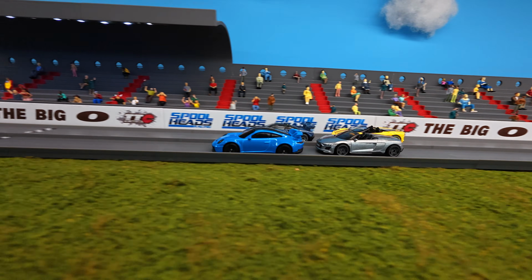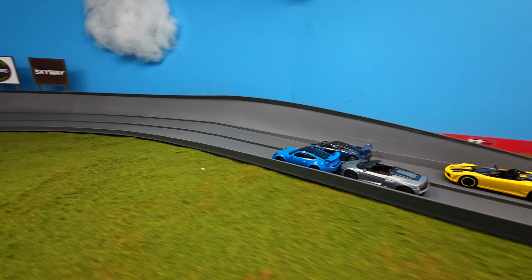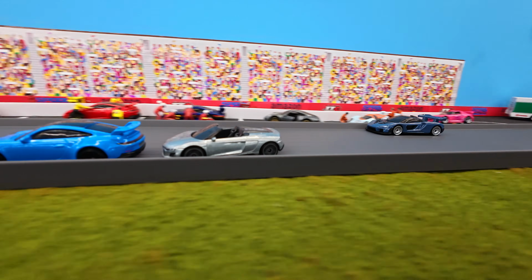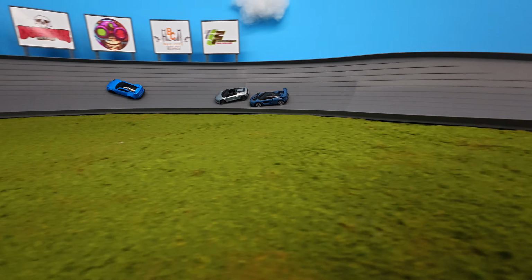And which one of these 2 cars is going to move to round number 2? It's going to be a Porsche. It's going to be a McLaren. Is it going to be an Audi? Or is it going to be a Ferrari? A Ferrari. Not Guy Ferrari.